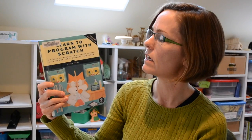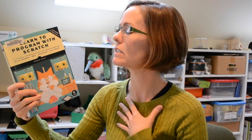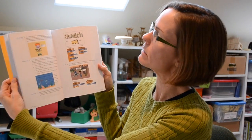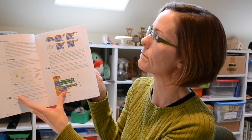Once you've picked up this DK book and you're into Scratch, you want more on Scratch: Learn to Program with Scratch, a visual introduction to programming with games, art, science, and math. So you have that nice STEAM tie-in, which I, of course, love. It is a full color book. It's a textbook. It goes straight through and can give you some great information on how to get the most out of Scratch with your kids.